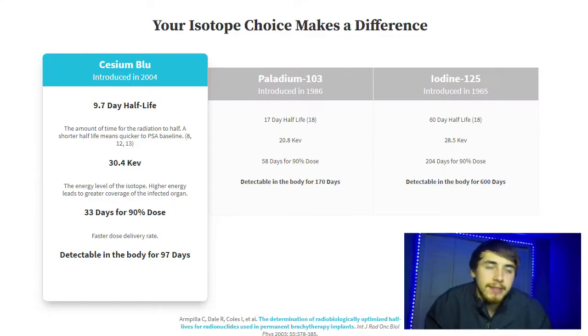This is a chart comparing Cesium Blue to other cancer treatments. I'm not going to go through the whole chart, but if you guys want to pause the video and do so, you can do that. But pretty much, long story short, they have a shorter half-life, so they have less side effects. They are a stronger overall dose with less side effects, and it only takes 33 days for 90% of the dose to do its job. It is detectable in the body for 97 days, compared to some treatments on here up to 600 days being detectable in your body. So this is very, very good, and unfortunately, this is a growing issue with prostate cancer specifically, so this will have more sales going in the future, regardless of anything else.